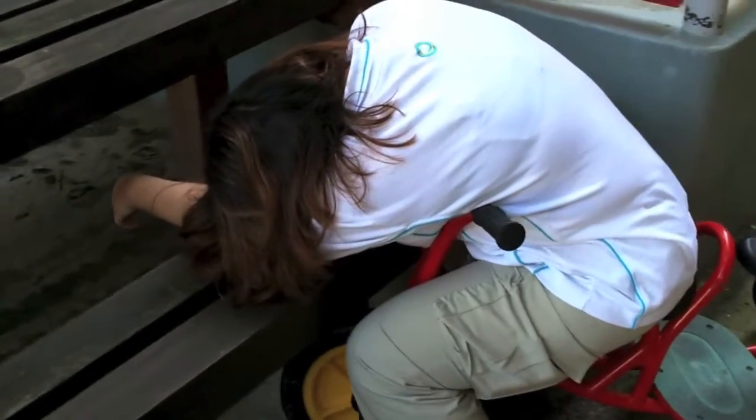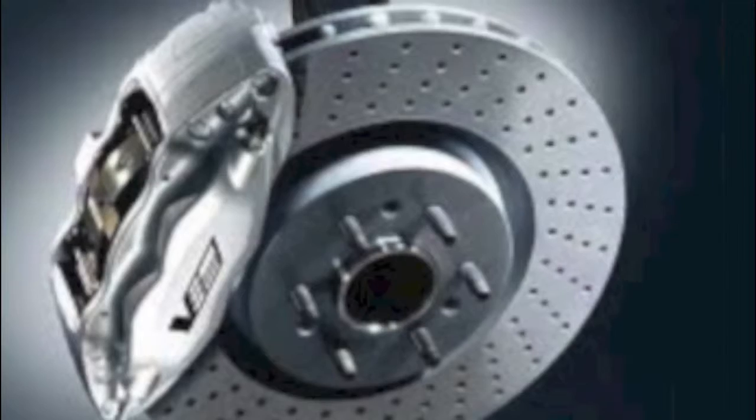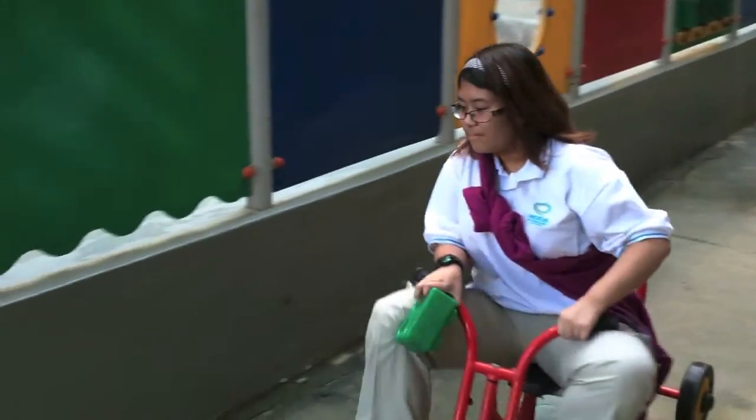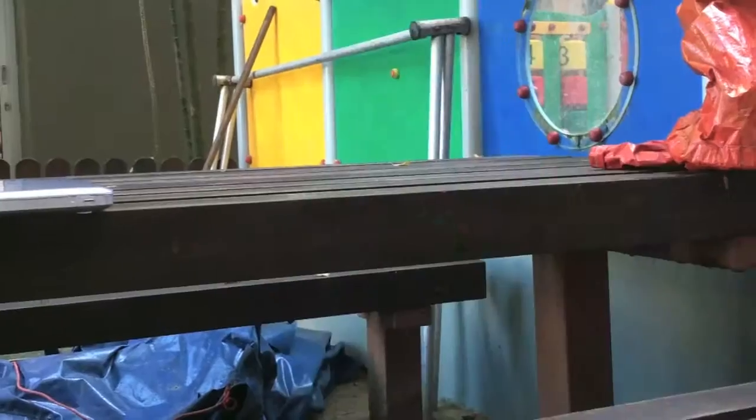What if she was more of a responsible driver? Would she have suffered the same fate? What if she had a seatbelt, an airbag, and some brakes? This would have probably happened. It would have looked something like this. Look at her now. She is now well prepared for any accidents in the future.